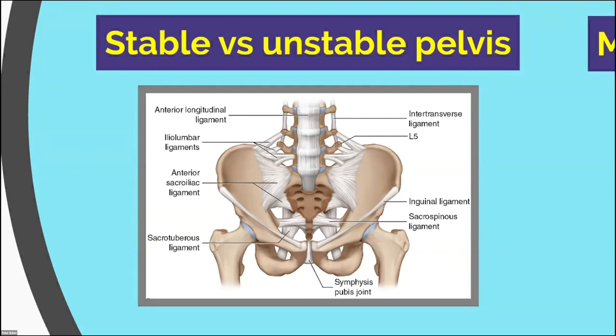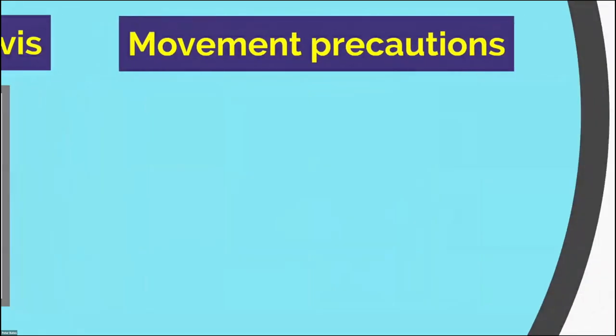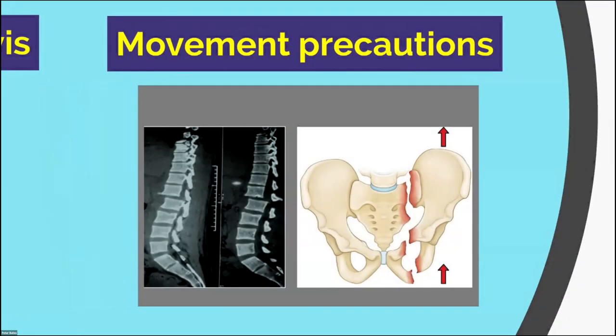It's broken in two places, so the bones are properly broken, but because the ligaments are intact, it's actually stable. They're so strong, you can actually walk on it. You've got a broken pelvis in two places, and yet you can walk on it. So just because your pelvis is broken does not mean it's unstable. That's the first point. Second point is this, movement precautions.